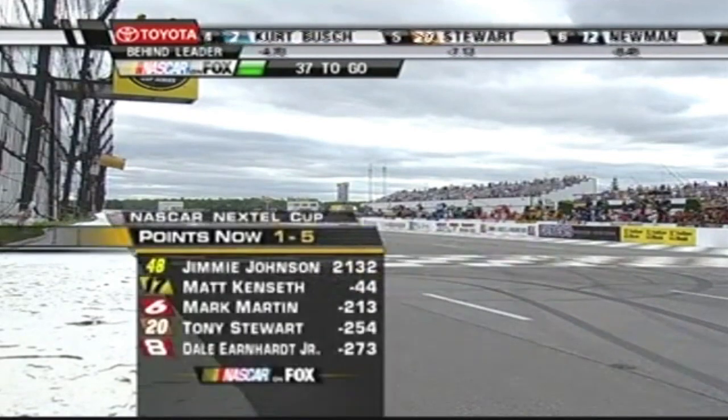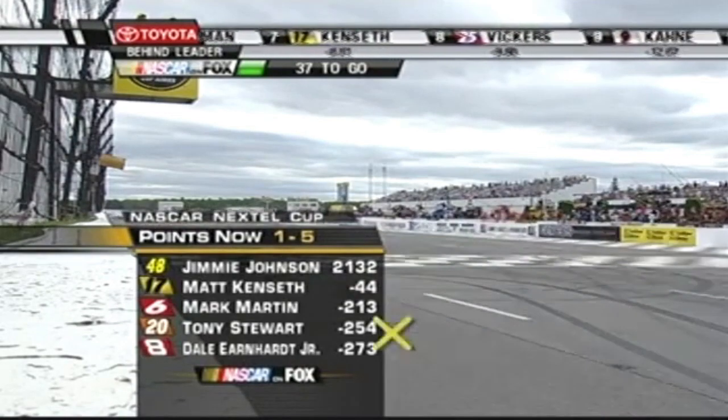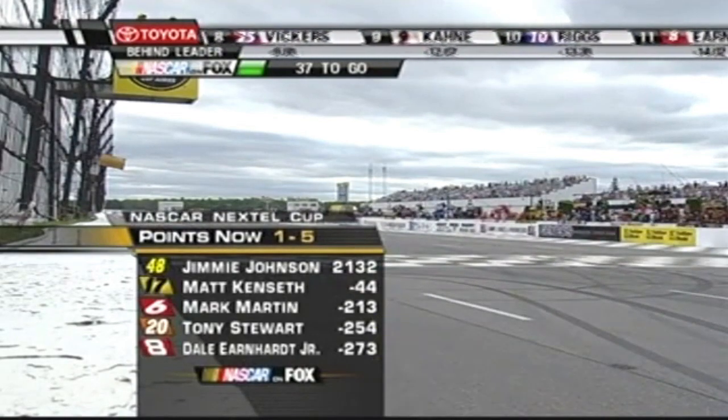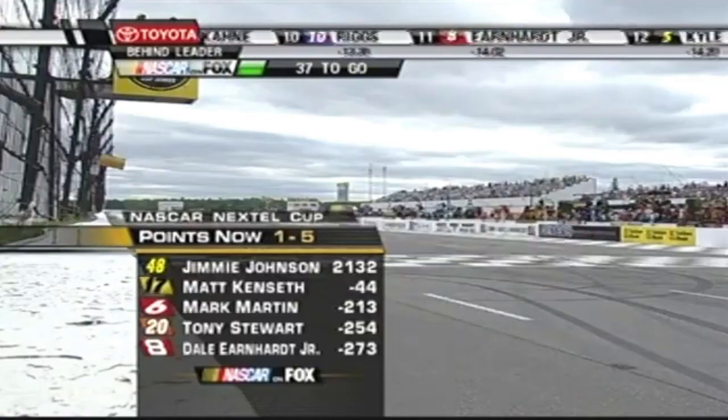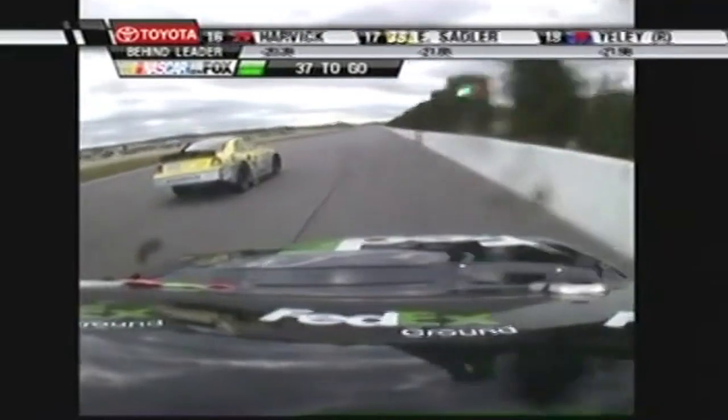37 laps to go, one more pit stop for everybody. Let's look at points as of now, and the gainer right here is Tony Stewart, who would move up one based on where they're running. And as of right this minute, in fact, Denny Hamlin wants the lead. And Biffle just rolls over for him.